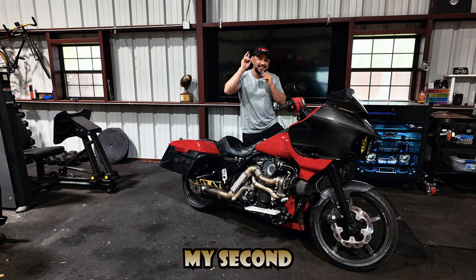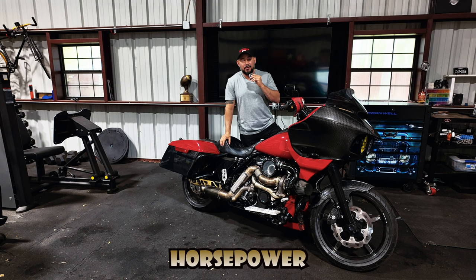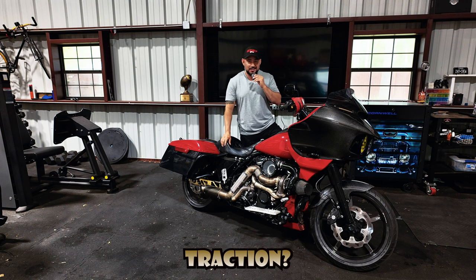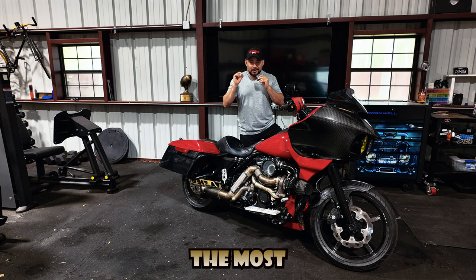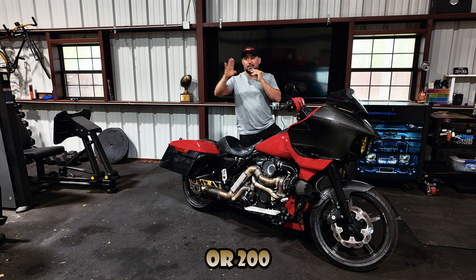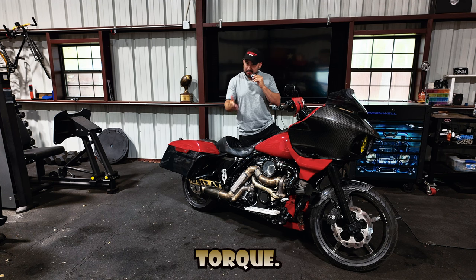Now, that leads me to my second high horsepower problem that you're gonna run into, and that is going to be traction, y'all. Traction, yes, traction. Probably one of the most simple things on your motorcycle, but one of the toughest things to line up depending on the power you have. And again, I don't care if you have 100 wheel horsepower or 200 plus wheel horsepower and torque, right?